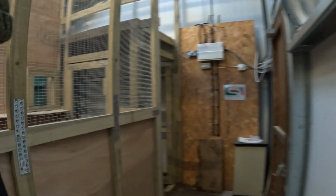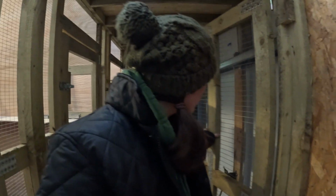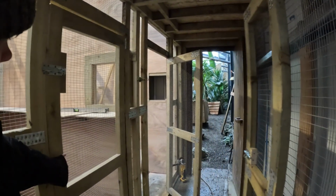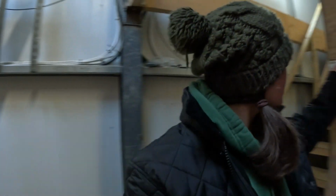So here we are in the tropical house. We've started to get a bit of a double door here so that now there's a double door between the main exhibit and the off-show holding areas. So there's a couple of new doors here going into these different pens, which are quite big. Looks smart.